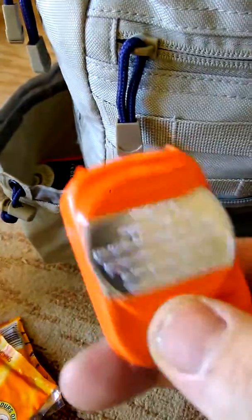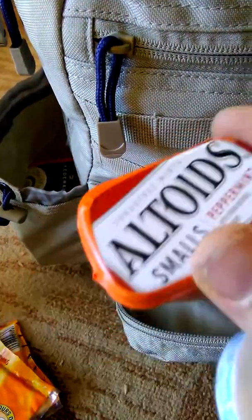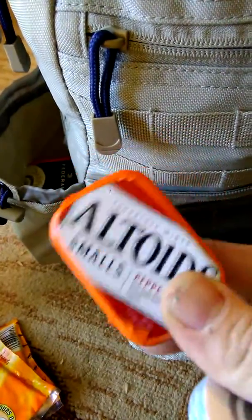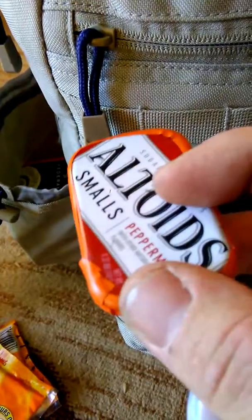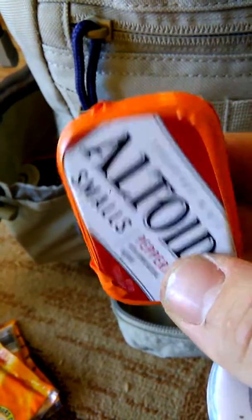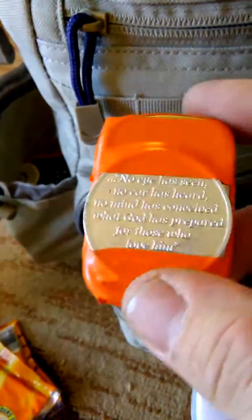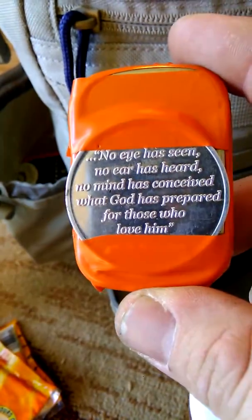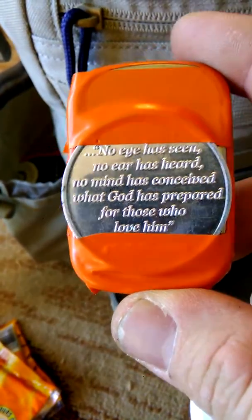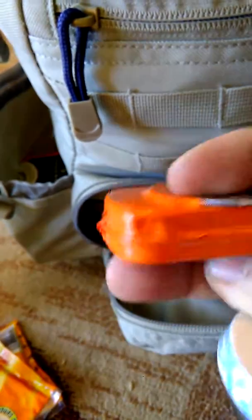And it gets back to my point. This tin is full of all kinds of medications, caffeine pills. It's full of stuff to keep you going. There's some sleeping pills in there, stomach pills, gas pills, allergy pills, cold and sinus pills, Tylenol. I mean, just everything you could put in here. And then the Bible verse, kind of remind myself why I'm trying to survive.